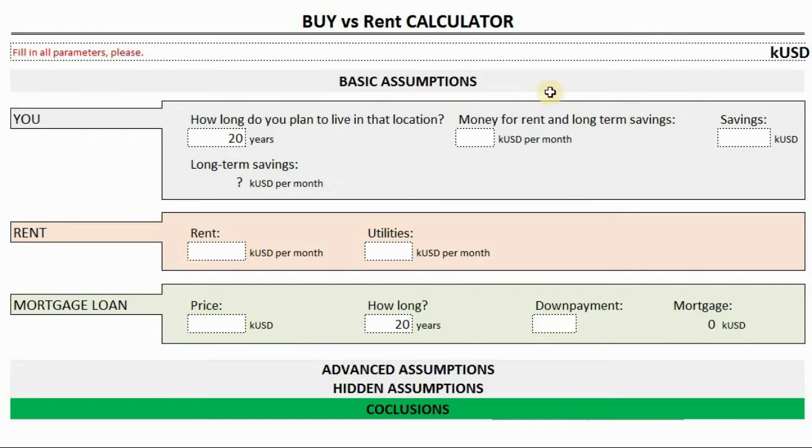Now comes super important number. Money you can provide both for rent and long-term savings. You have to be honest with yourself. It's very important. How much do you need to live in comfort, have some short-term savings, for example for a new car, and financial cushion. Then remaining part is for rent and long-term savings.